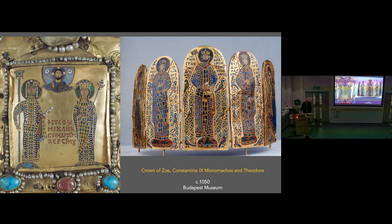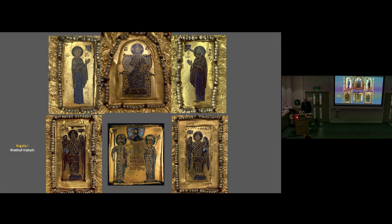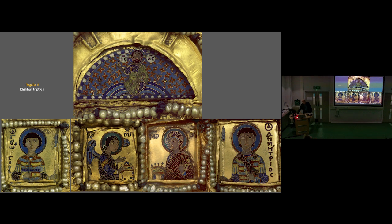And the very important study in the 1990s by Titos Papamastorakis identified that the other enamels on the triptych came from at least 12 different Byzantine objects, which were dismembered and remounted on the surface of the triptych. So it included probably two crowns, one including the enamel of Michael and Maria, but with a Deësis and archangels. There was a second crown which included the Archangel Michael and the Mother of God, with warrior saints and Christ, which is possibly also from another object of imperial regalia.